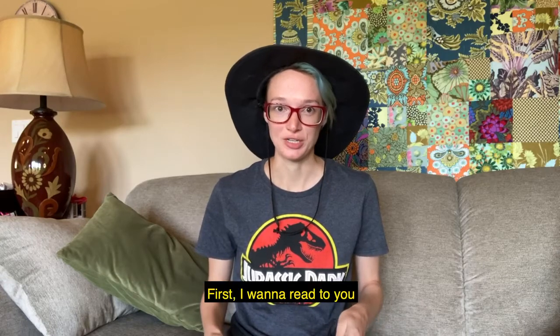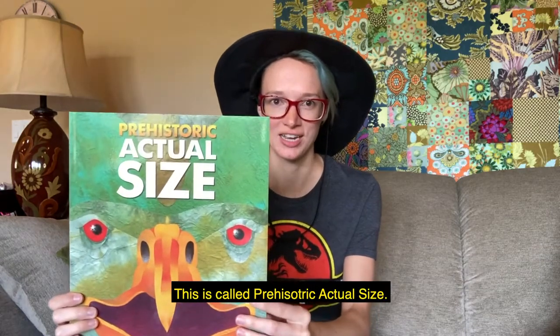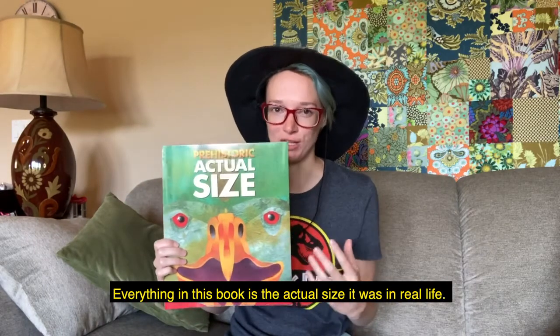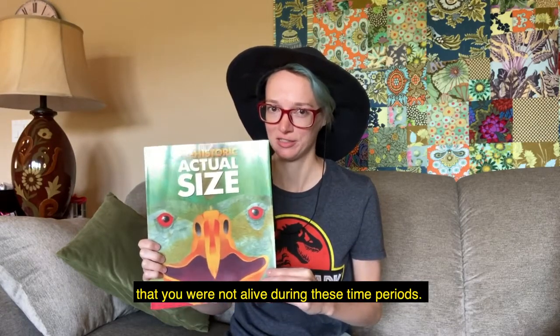Okay, perfect. First, I want to read to you a nonfiction book. This is called Prehistoric Actual Size. Everything in this book is the actual size it was in real life. And I think it's going to make you glad that you were not alive during these time periods. Let's get started.